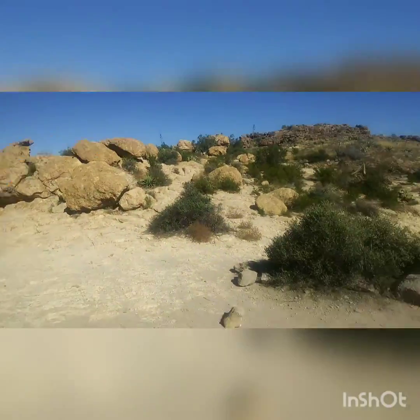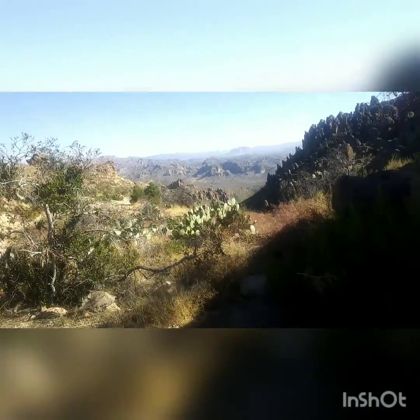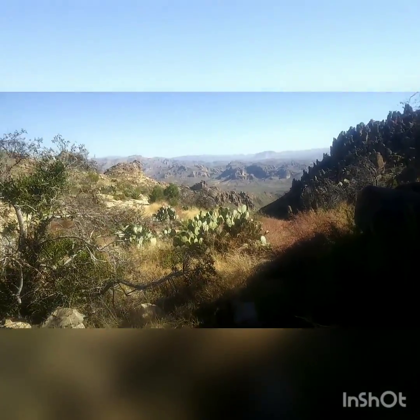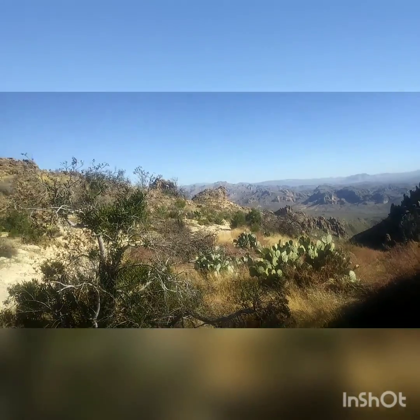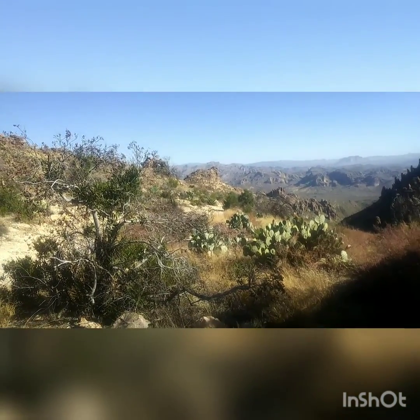But Fremont Saddle also looks out this way. And as you can see, this is the way toward where we have to go back down. And so we're going to head back down. But that's my last thought.